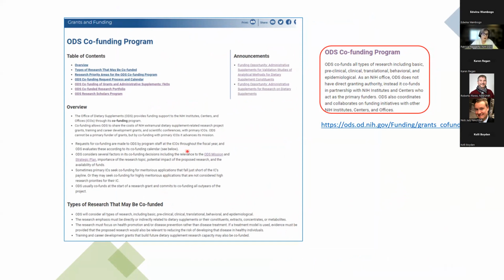It gives you an overview of what we co-fund and what the parameters are for co-funding, the types of research that may be co-funded, and further down the page, which is not here, but you would see it on the actual web page, are instructions for how to submit requests for co-funding. And I do want to point out that co-funding requests cannot be made by the applicants themselves, by the PIs themselves. Co-funding requests are made between institutes. So another NIH institute or office would make a request to us for a co-fund that would apply to a grant application that they had received.